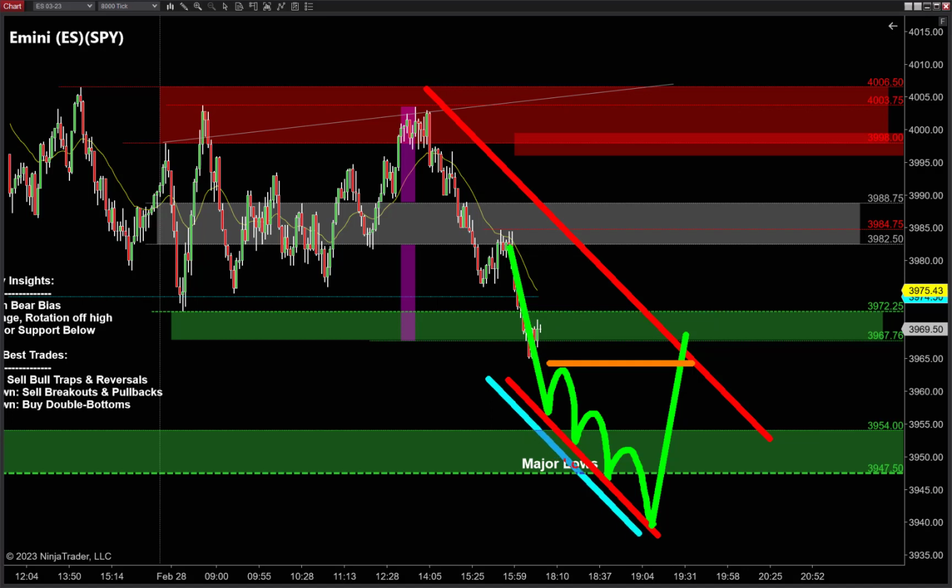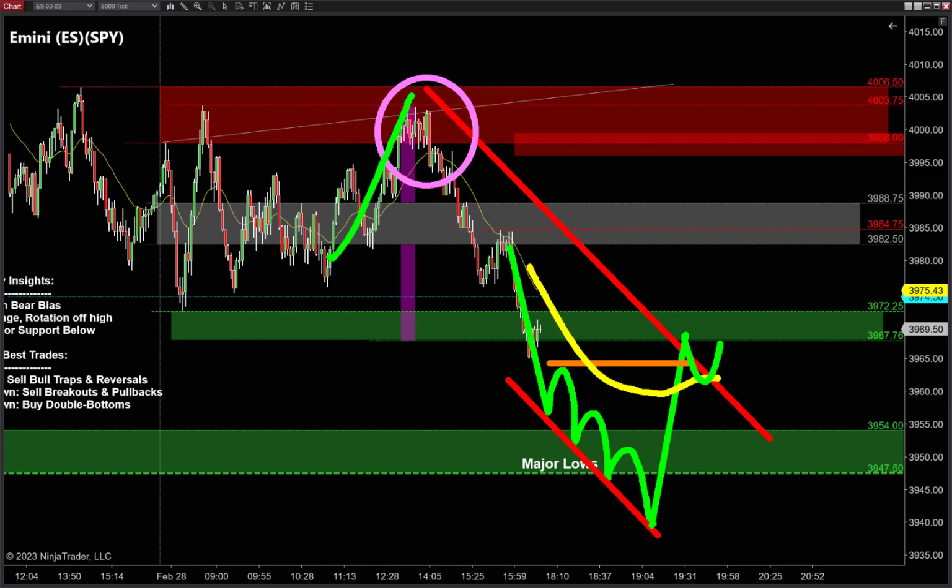Draw that channel tight off of that low, up around those highs. And then I always like to go for traps, right? Above those prior swings, get above the moving average, get the buyers roped in, something like this, where they pop up, buyers try, they fail, back down.